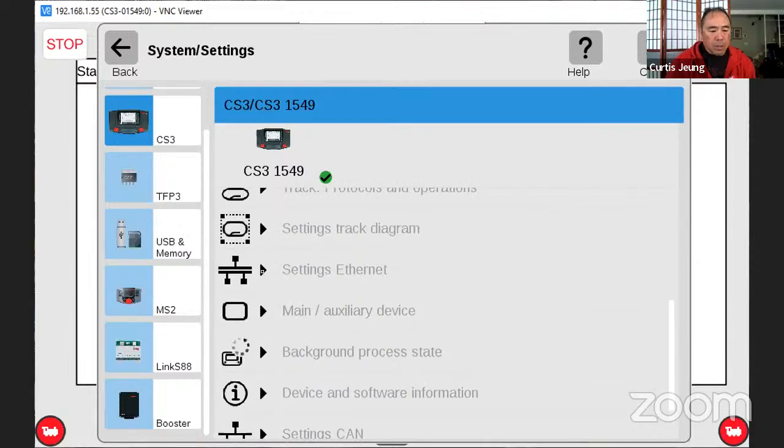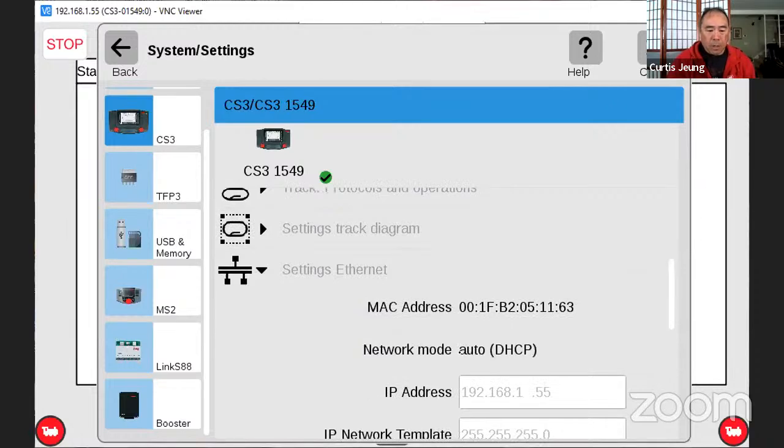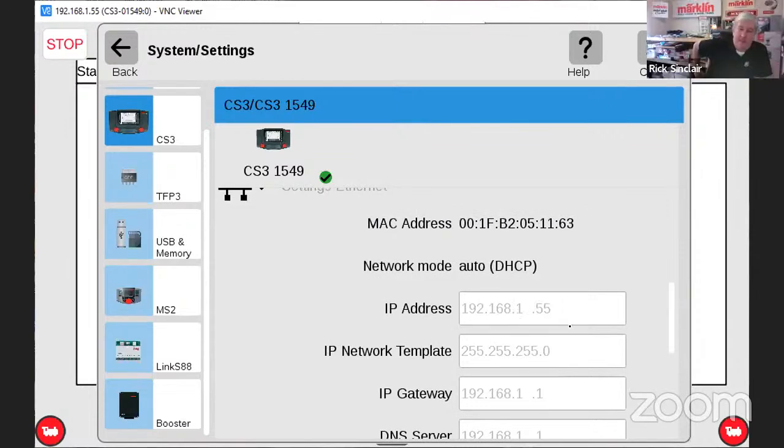It's the settings Ethernet. Now it's going to be labeled differently if you haven't been keeping up with your software updates, because they might feel that they don't have their English right, and so they have changed its name. I think at one point it just said IP or something, but it's the settings for the Ethernet. And then you want to make sure your IP address is populated. If it's blank, then you are not connected properly to the router, or you started your CS3 up before you actually plugged in the router. The router needs to be plugged in before you power up the CS3. So just take note of these numbers here. Now, everybody, if you type that into your browser right now, you can control Curtis's Central Station 3.